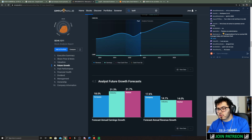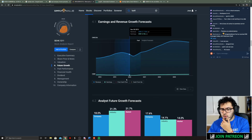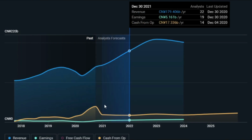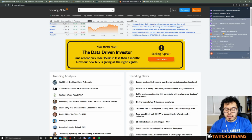Future growth, they're expected to grow 17.6% on average. That's a strong growth company. They are profitable and they are expected to grow their profits as well. They have positive cash flow from operations. So right now, a lot of green flags we're seeing on the company. They actually do make a nice amount of sales, about $143.3 billion of revenue this past year. So they're definitely making sales.